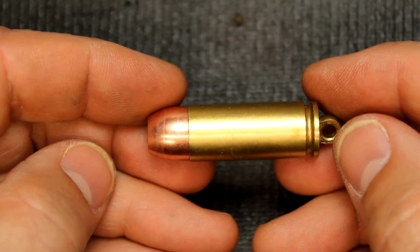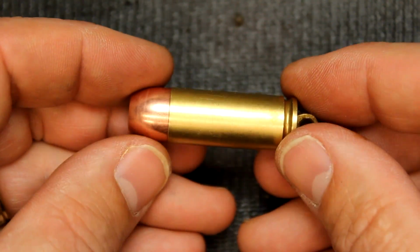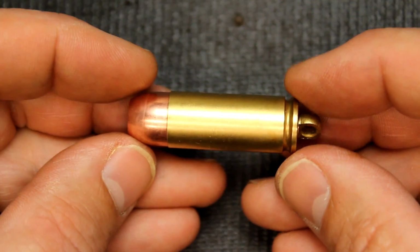Now we have probably the most unusual light of the bunch. I don't know what this is.